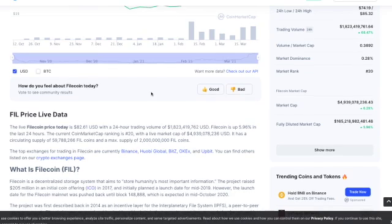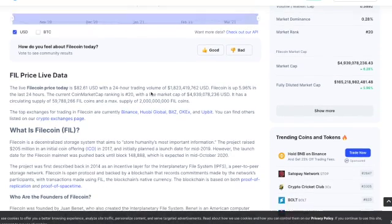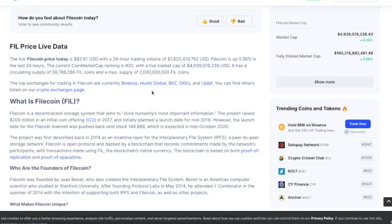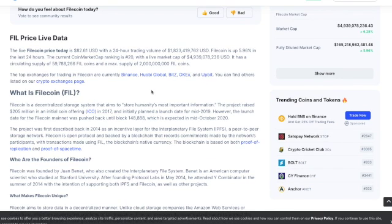They've got pretty good information right here on CoinMarketCap. They say Filecoin is a decentralized storage system that aims to store humanity's most important information. The project raised $205 million in an initial coin offering in 2017 and initially planned a launch date of mid-2019. However, the launch date for the Filecoin mainnet was pushed back until block 148,888, which is expected to be mid-October, so we're past that.